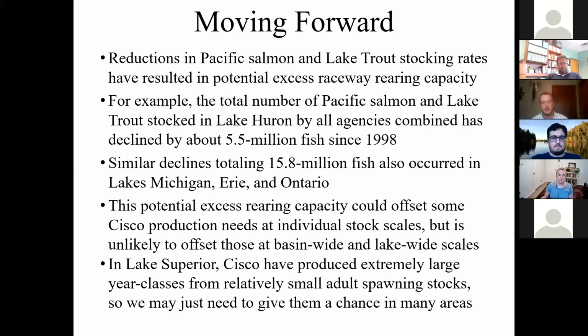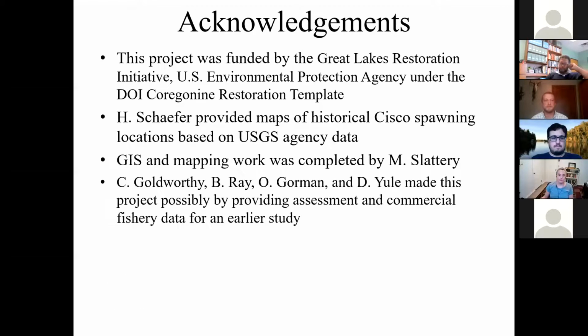And I just want to point out that in Lake Superior, cisco do produce these extremely large year classes from relatively small adult spawning stocks. So it may just be a situation where we need to concentrate available resources on 1 or 2 individual stocks and stock for as long as possible just to keep adults in the system and then give them a chance to take advantage of ideal environmental conditions for recruitment until they get the opportunity to restore themselves and then potentially move to other areas as well.